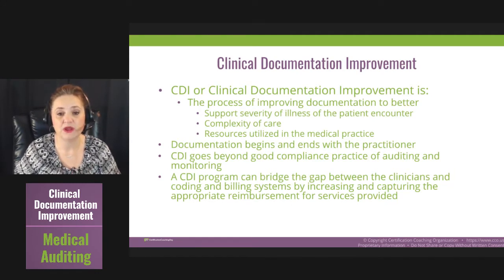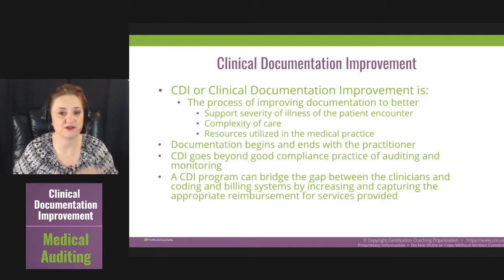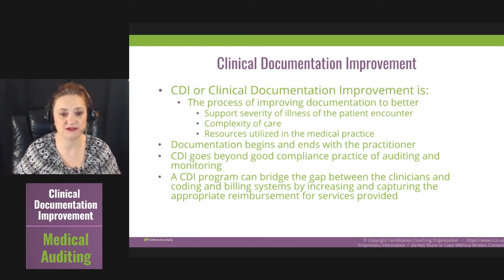That something's happening. So really, when we talk about CDI, it goes way beyond just compliance and auditing and monitoring, right? It is all about every time that the patient is exposed to that medical professional. And again, we're not talking about just the clinician and the provider, but as a medical professional, I'm including the person at the front desk, to the person that follows up, the triage person, or whatever we want to say that their name is.